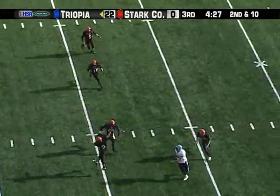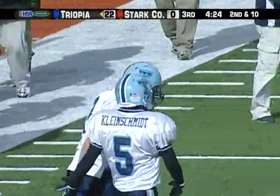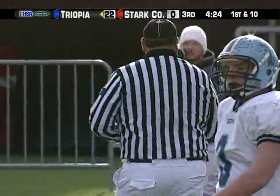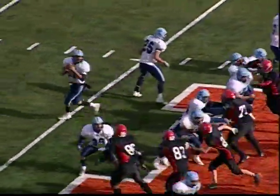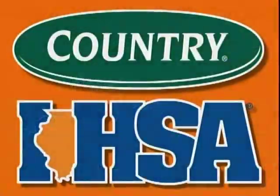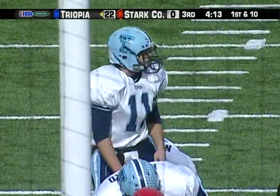And Phelps wants to throw, fires down the field. He's got a man. It's the first complete pass of the game. Making the catch for Triopia, Jacob Fricke, and it's a first down pass and catch for Triopia. Well, a little misdirection play, and Jacob Fricke out of his tight end position. He's a nice target, 6'5", 210. What I like about Fricke is he averages 21.3 yards per catch, and that one he's able to pick up a huge first down. The first completion of the game for Phelps. It goes for 18 yards to Jacob Fricke.